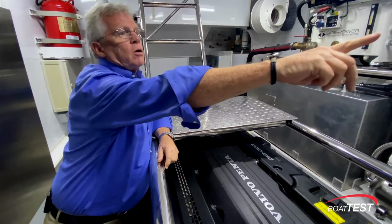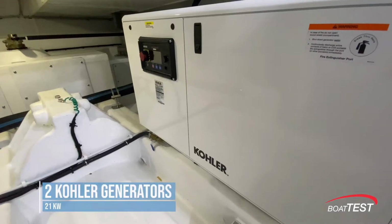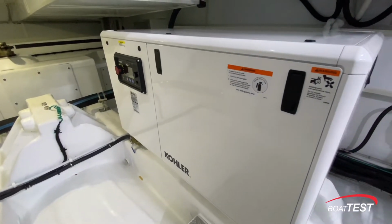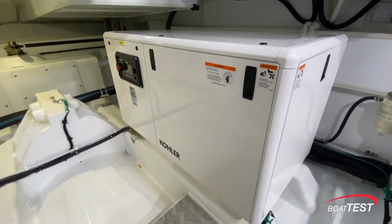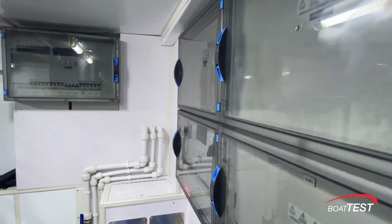We'll start with this forward bulkhead with the power distribution panel. We've got two generators, 21 kW each. The power distribution panel automatically will kick one generator on over another generator depending on the hours, and as demand increases, then the second generator will come online without you having to do anything.